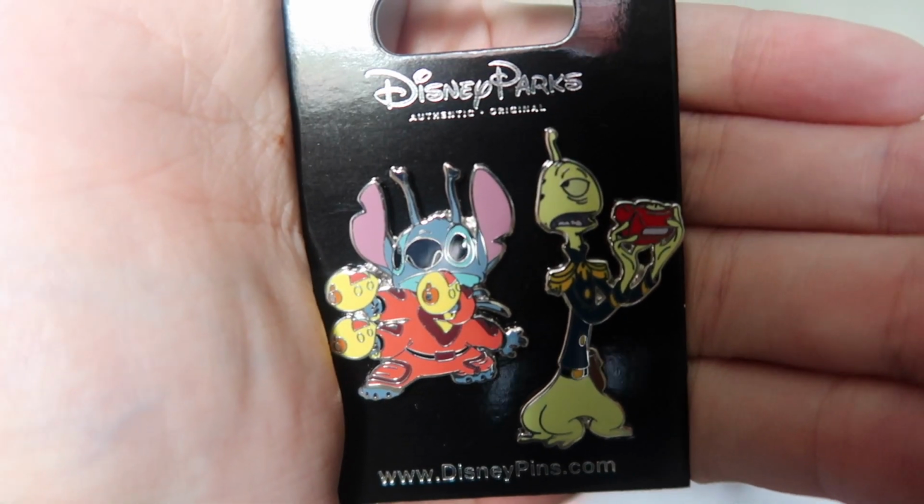The next set of 2 pins I got is this one of Stitch as Experiment 626 and Pleakley. Becca's favourite. I pretty much bought this so Becca could have the Pleakley pin and I can have the Stitch pin. I love Pleakley, I don't understand why, I just do. He is fabulous. He is quite entertaining. And he looks great in a dress, just saying. So this is pink, which I think was about $15, because obviously you get the 2 pins. Yeah, same. Mine was pink. Yeah, so I'll say Stitch looks adorable as always, and Pleakley is just fabulous.